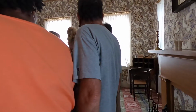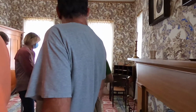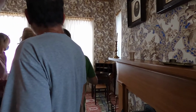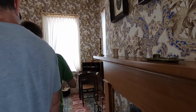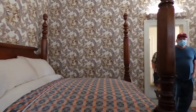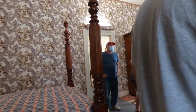I know it doesn't look like too much, but that desk is actually my favorite artifact in the house. That is Lincoln's original writing desk, where he composes letters and speeches and correspondences, law cases, all that. If anyone knows the House Divided speech, very famous speech, a house divided against itself cannot stand. We think that Lincoln actually wrote those famous words on that very desk. So it is an important piece of history here for sure.